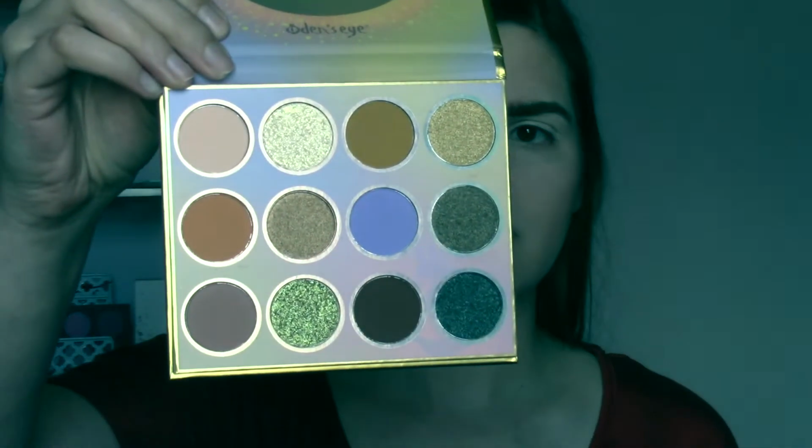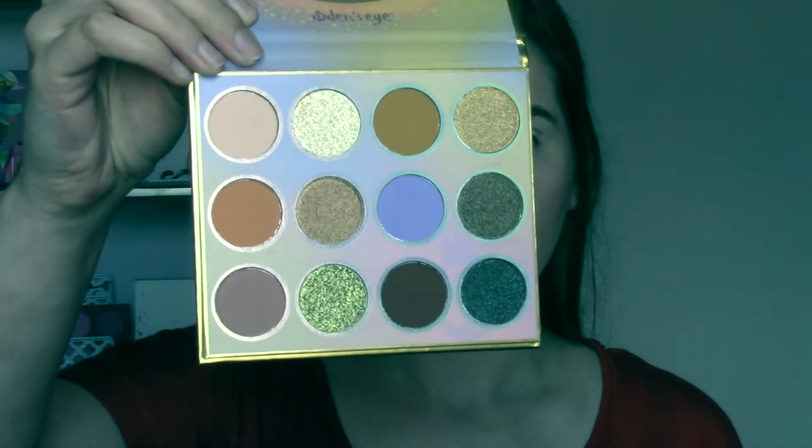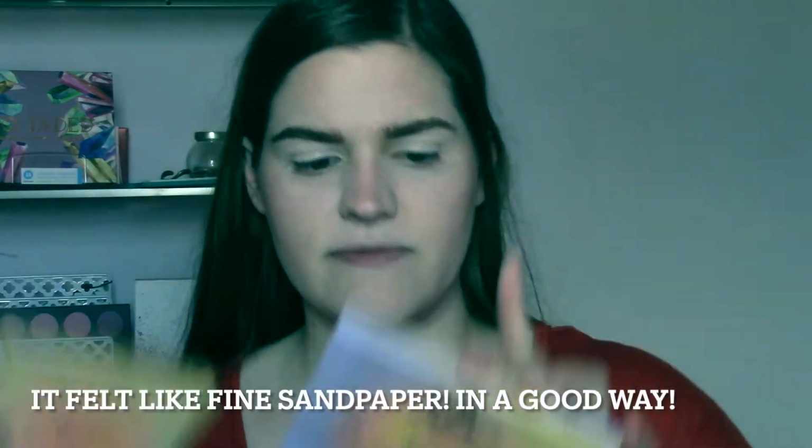This is the Soul Mane eyeshadow palette. Here's what it looks like. It's pretty much neutral with a pop of purple in my mind. The packaging has this very weird textured feel, very grippy when you hold on to it. I've never felt a palette like that. I kind of like that. And then it's got the little cardboard sleeve as well.